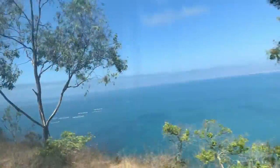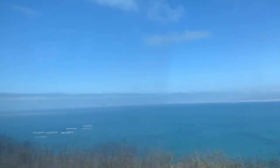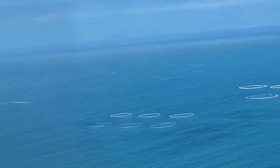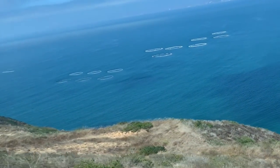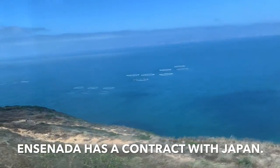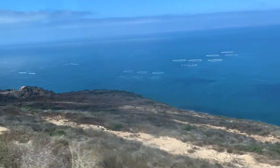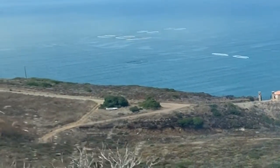You guys see those rings or circles in the ocean? Those are within Tuna Fish Farms. Each one of those circles has a cage underneath that holds 80 to 100 tons of bluefin tuna. When it reaches a weight of approximately 60 to 80 pounds each, it's sent to different countries, but the country that has had the contract with Ensenada for decades now is Japan. It's one of the most important sea products exported from Ensenada, one of the top 10 sea products in our state. And the smaller, more narrow rings indicate that that's younger tuna.